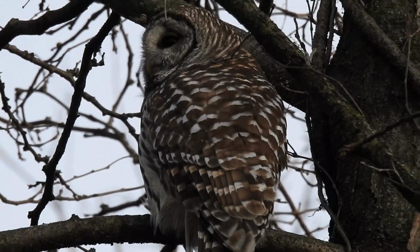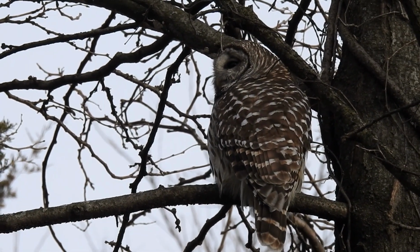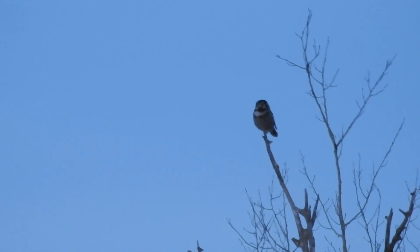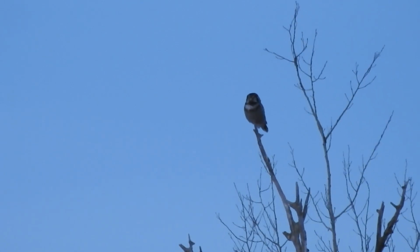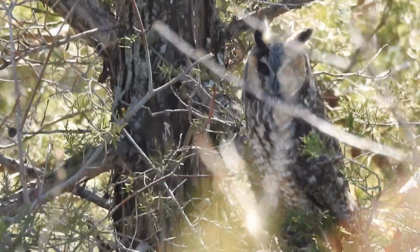Of course, there are exceptions to the generalization that owls are nocturnal. For instance, species such as northern hawk owls and burrowing owls are active during the day. However, the vast majority of owls are adapted to nightlife.